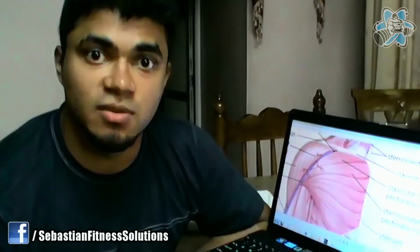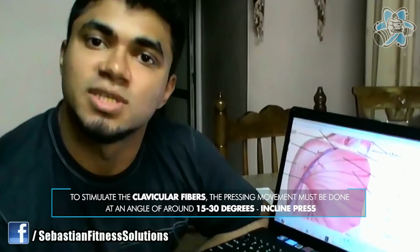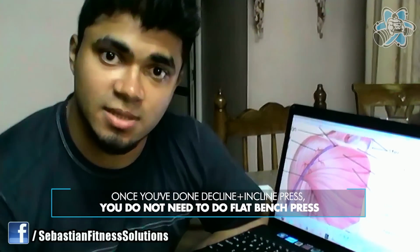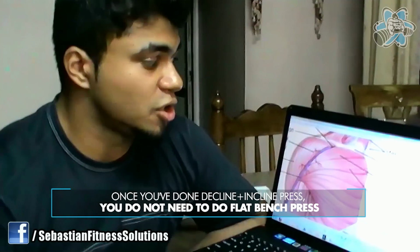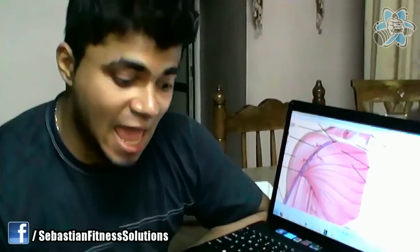The second portion of your training has to obviously involve training the clavicular head, which would be at an angle of 15 to 30 degrees, which is the incline bench press. So this is what your ideal pressing routine for chest should be: decline bench press and incline bench press. That's it. You do not need flat bench press. I can attest to that, because you're training all the muscle fibers you need. If you're involving your sternocostal fibers through your decline press, you do not need a flat bench press added on to your routine.